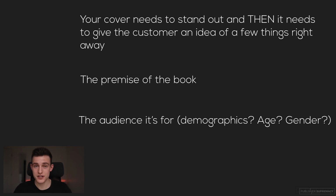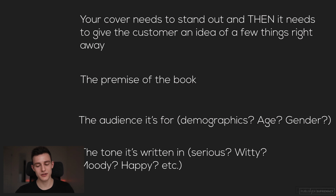Another thing, you want to make sure the cover targets the audience that it's for, okay? If I had that pink one with a bunch of angry, heavy metal text on it, that wouldn't work very well. You can see it's pink, it's kind of a warming cover, it's got a nice, easy on the eyes font, and it's really suited for the demographic that it's targeting. So for the age, the gender, make sure your cover complements the demographic you're trying to target the book for. And finally, the tone it's written in, okay?